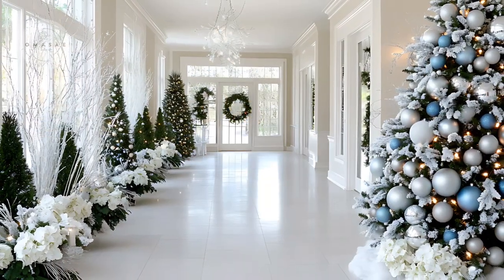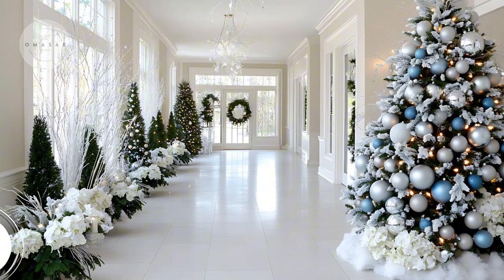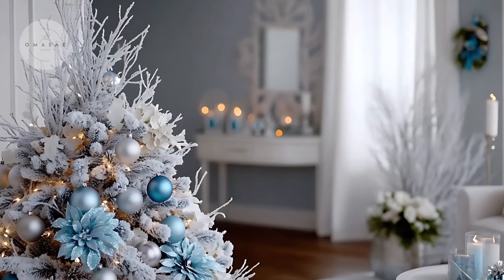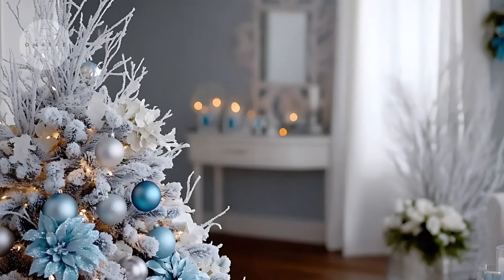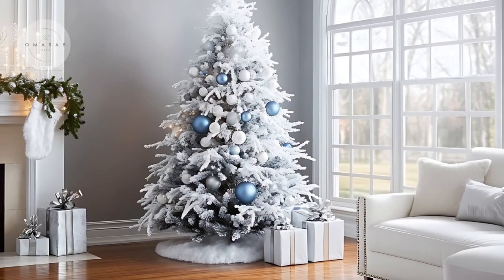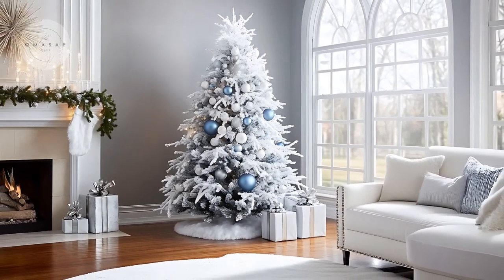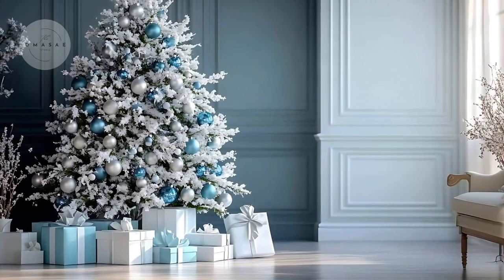Create an elegant winter wonderland with a tree that embodies the serene beauty of a snowy landscape. Start with a white or silver tree to set the stage for this frosty theme. Use ornaments in icy blues, whites, and silvers, resembling sparkling snowflakes and shimmering icicles. Clear glass or crystal ornaments can reflect the light beautifully, adding a touch of glamour and elegance.